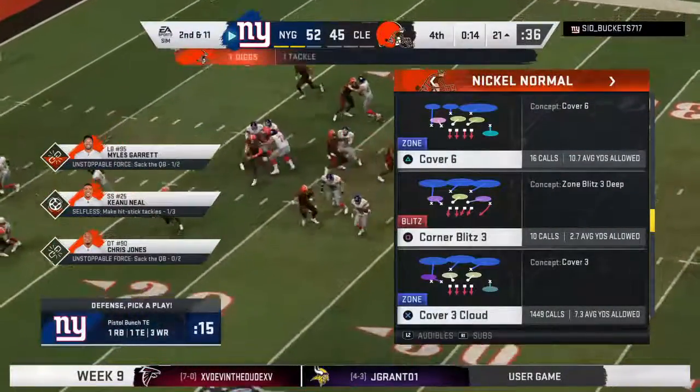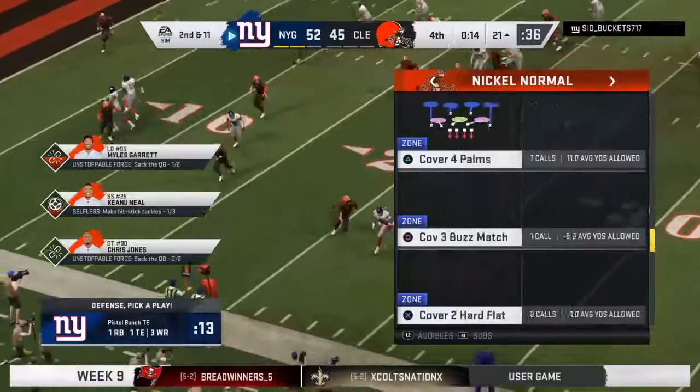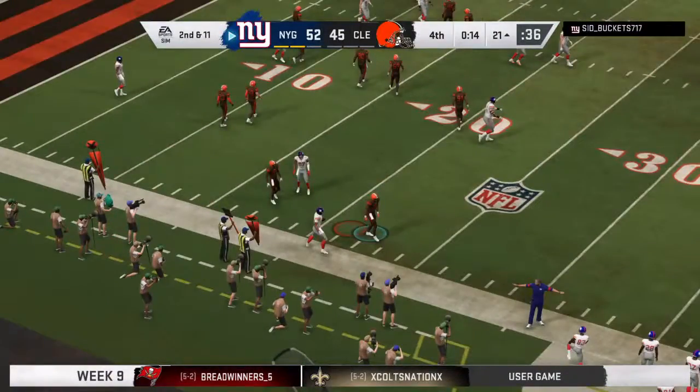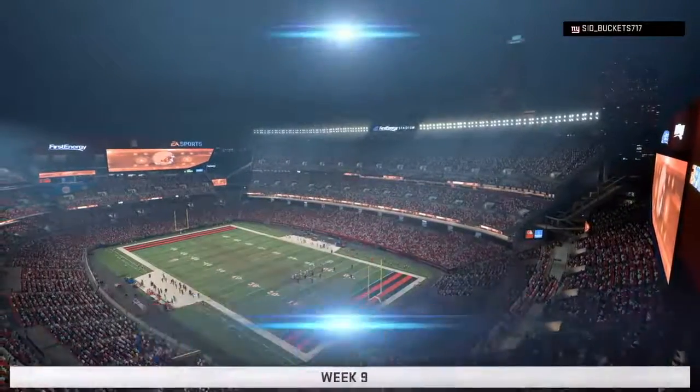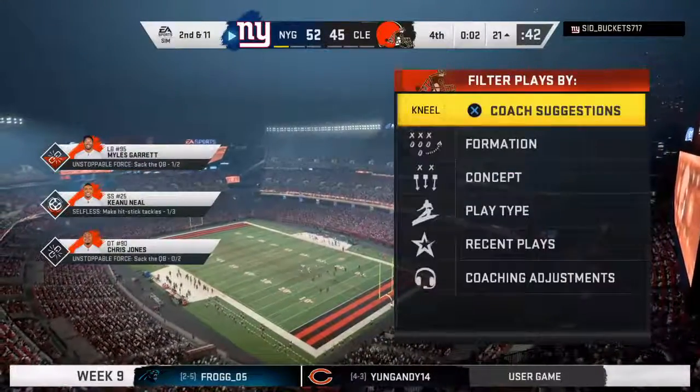It's a loss of a yard there, and now 2nd down. Check 13. Check 17. And we will get a timeout with 2 ticks left.